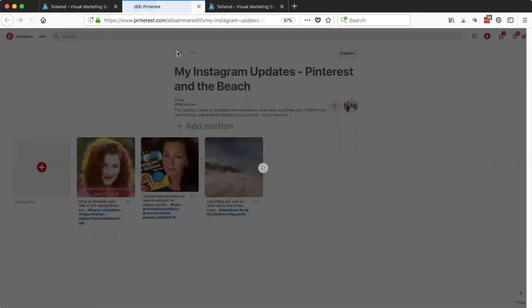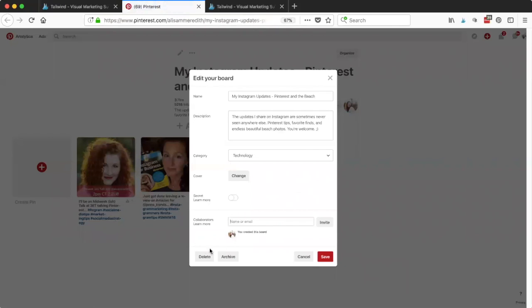So you could click on the little pencil. You can either delete the board completely, it's gone forever. If you don't have to access it ever again and you don't mind losing followers who might be following just that board, here's a new option.